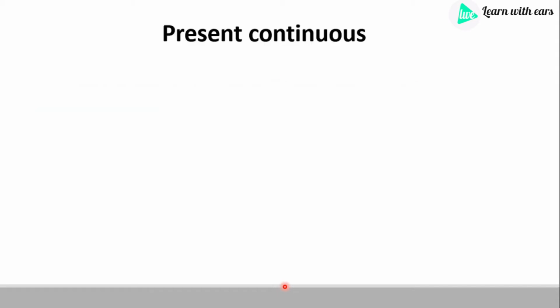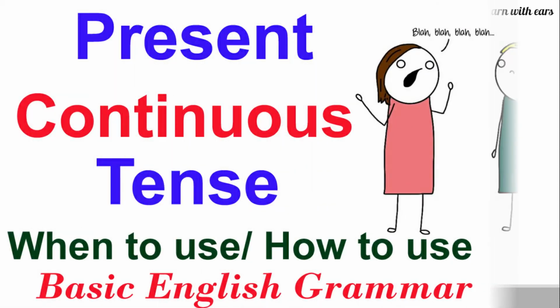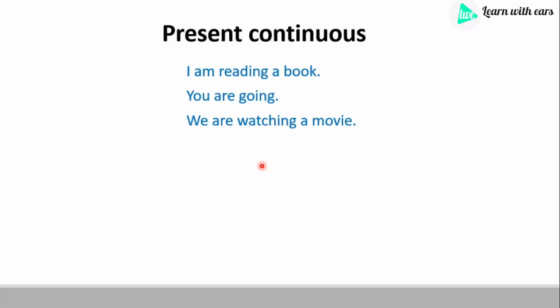Now let's see some sentences of present continuous tense first. I am reading a book. You are going. We are watching a movie. These are some examples of present continuous tense. If you haven't watched our previous video related to present continuous, you should watch that video first. That video will help you to understand this video better.